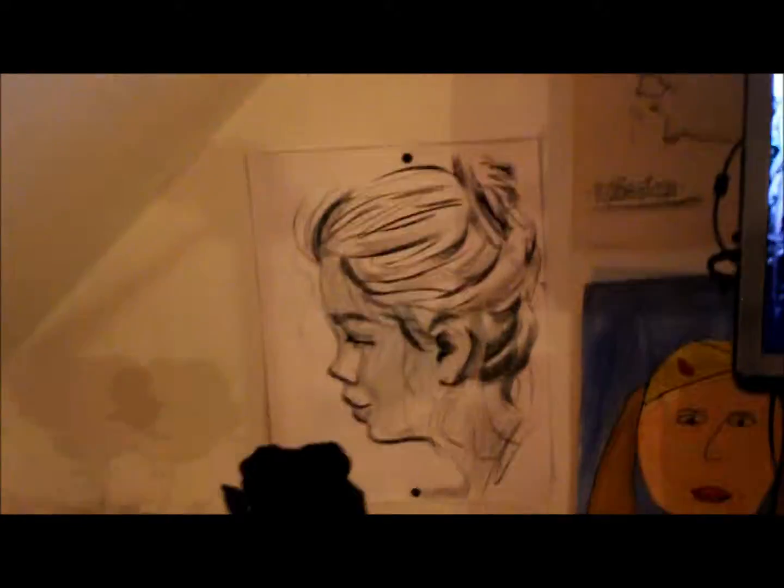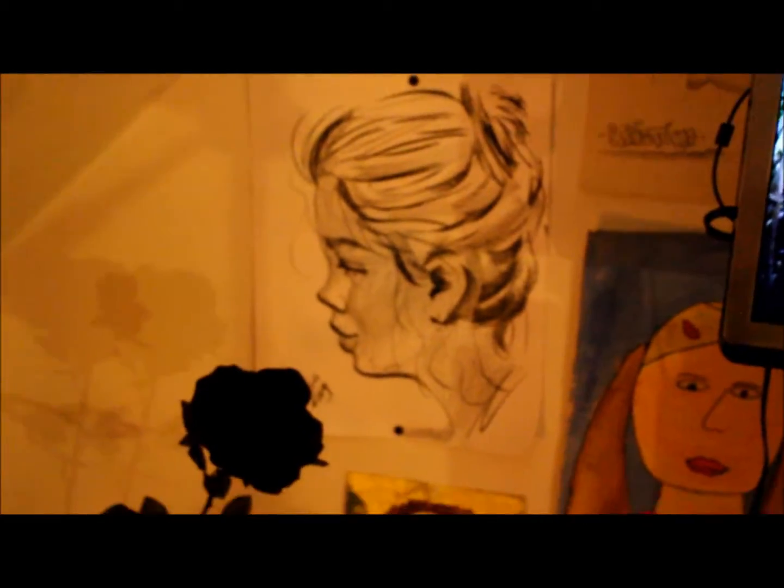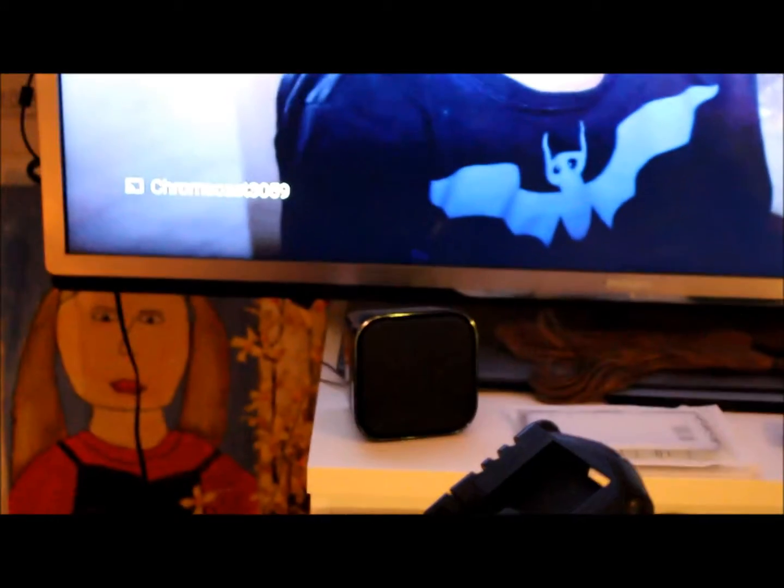I also have, it's hard to see, but this is one of those drawings where they over exaggerate things. I think I was like 3 in this drawing, and this one was from one of those times we went to Italy. Then I have my TV. I'm not going to show it because at the moment there's a picture of my nephew there, so I'm not going to show that.